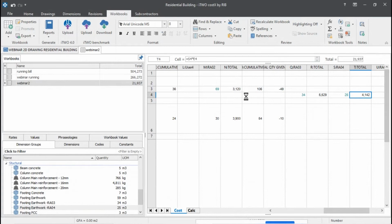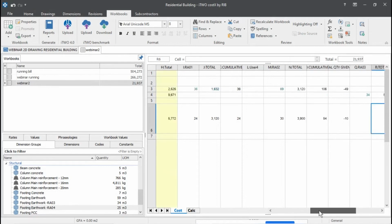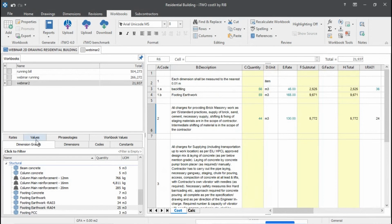I simply have created a dimension group for that particular bill, and I have live linked the measurement to the drawing, so I don't have to run and check multiple drawings to find out which drawing has been used to create a dimension group or take a measurement. All I can do is open my project, go through my workbook. I'll find all the information right on one page. Okay, so it's a very simple process of tracking your running bills on a single platform.